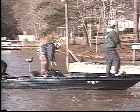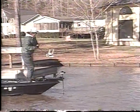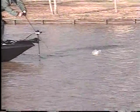The rest of the fish seem to be relating to wood, these dock piers. And I'm getting all of them to bite. I'm throwing what we call a chameleon craw brown color. It's kind of a subtle color, and for some reason it seems to be working pretty good.